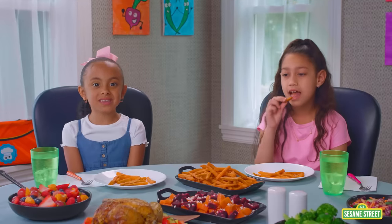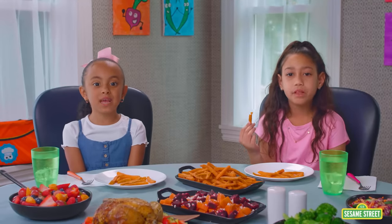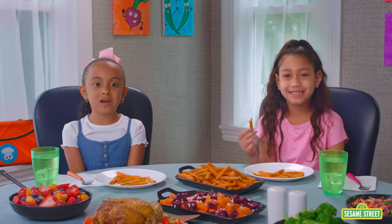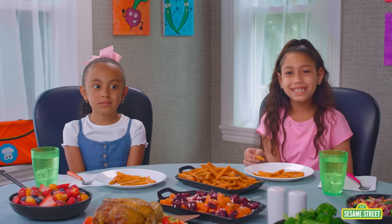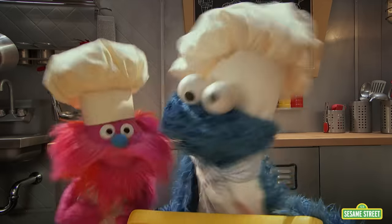Thank you, Cookie Monster and Gonger, for the healthy and delicious baked sweet potato fries. My cousin loves how colorful they are. Yummy. You're welcome, Grace.